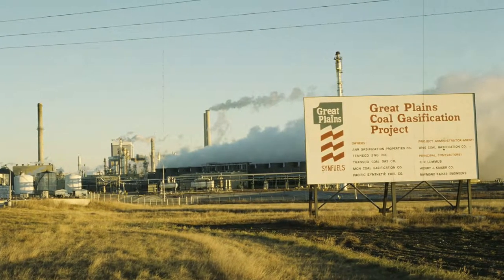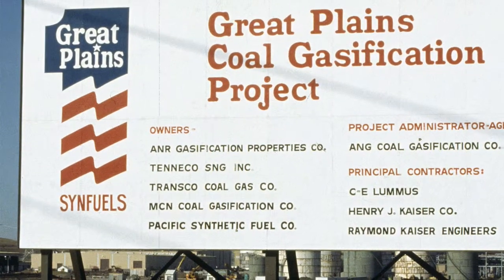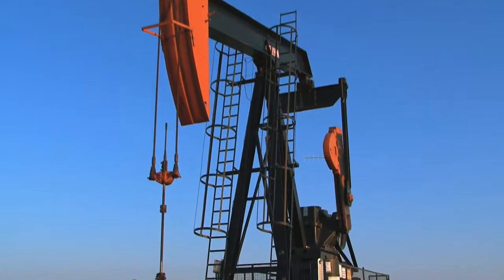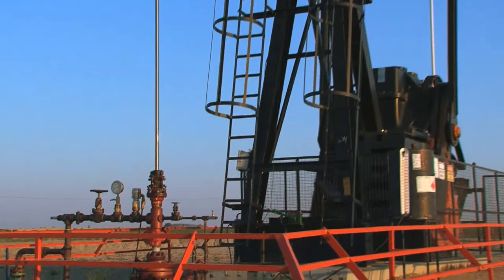The Great Plains Syn Fuels plant was first envisioned by a group of energy companies in the 1970s. They hoped the plant would help ease the country's reliance on foreign oil. They also hoped to one day take carbon dioxide from the plant and market it for enhanced oil recovery.